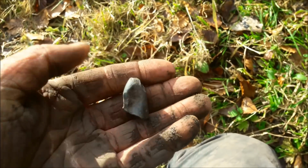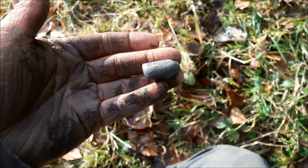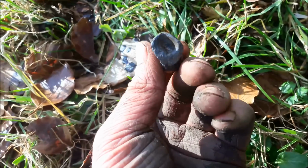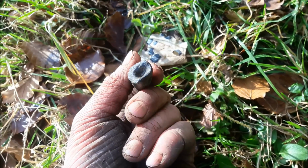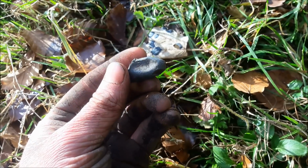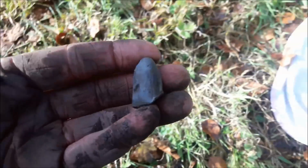Right, you'll be bored of me saying this, but I don't know what that is either. So if you know, let me know in the comments. It's bullet shaped, but it isn't a mini ball. It's not. Definitely not. It's not even hollow. It's just a dent at the bottom, dent in the side. Interesting. Not a clue what it is though.